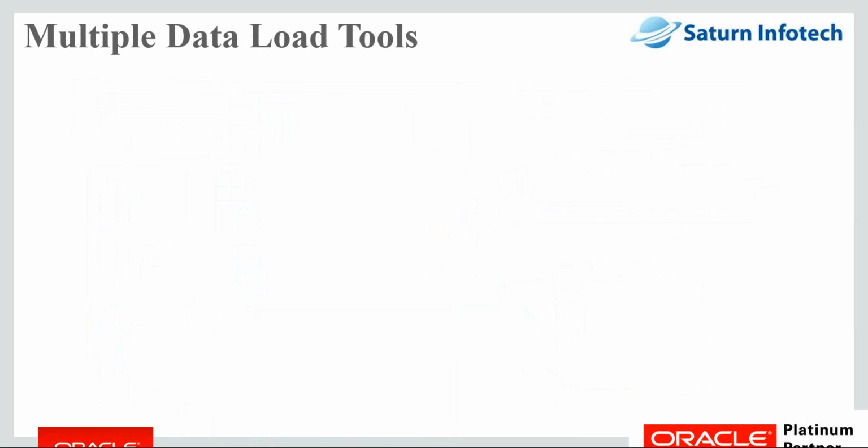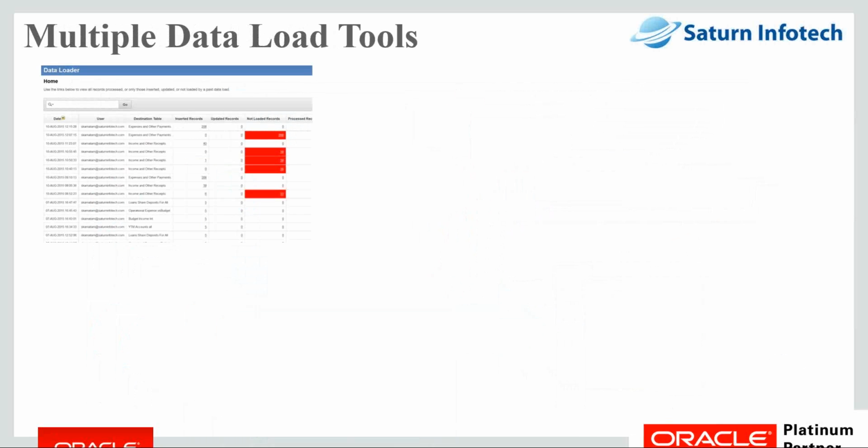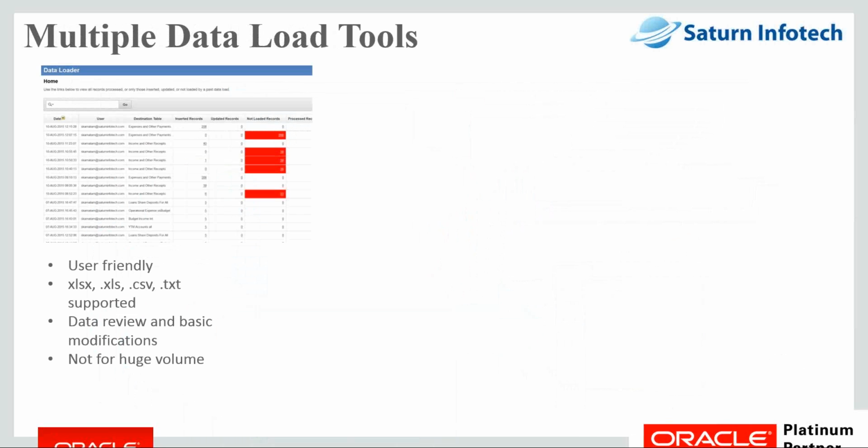BICS provides multiple data load tools here. BICS provides multiple ways to load your data from various sources and locations, like on-premise or from the cloud. The BICS data load utility is designed for the self-service data load mechanism, where your super users can load the data from flat files with simple transformation.